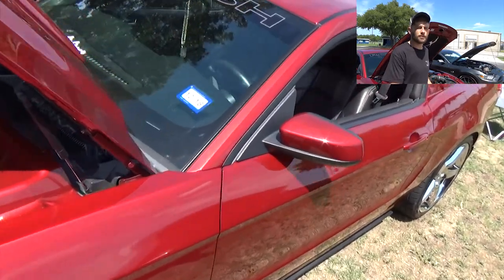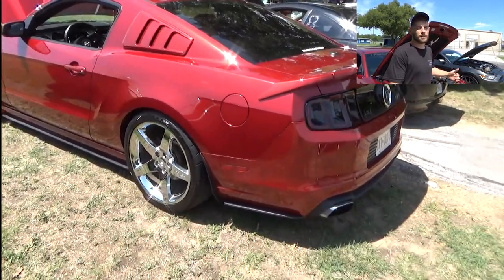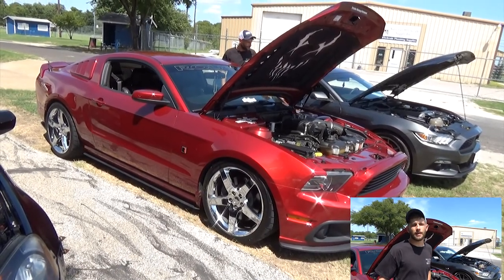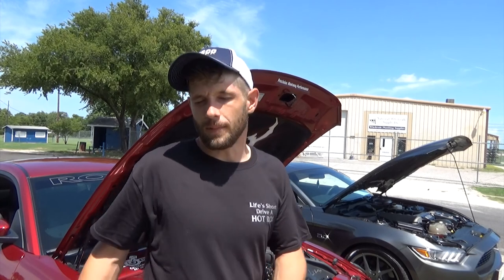Stage 2 with the phase 3 underneath the hood. Went ahead and went back and redid a few things. Now we're pushing about 768 to the wheels, give or take a few. Got to put it back on the dyno. BMR suspension and weight reduction package from front bumper to rear. It's an automatic, don't make no difference.